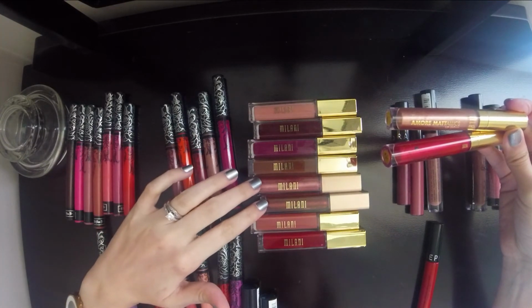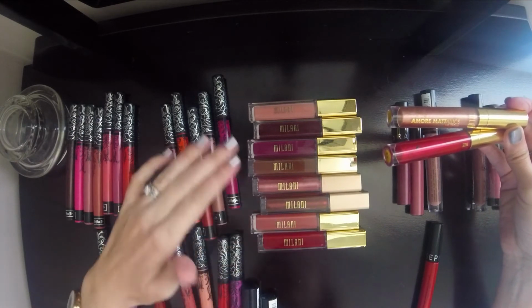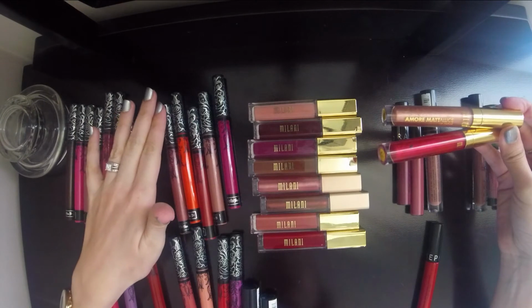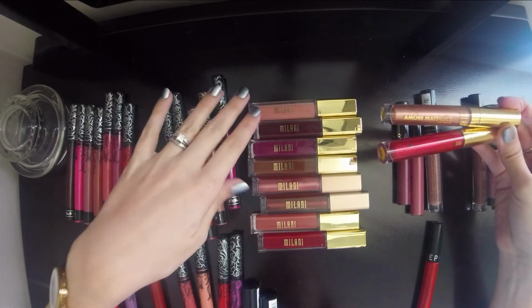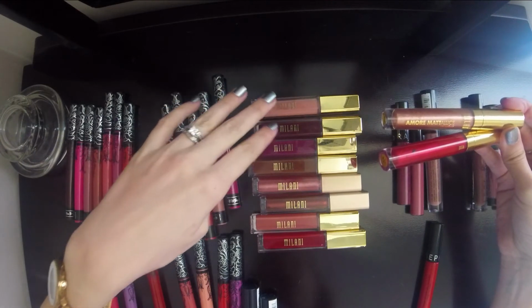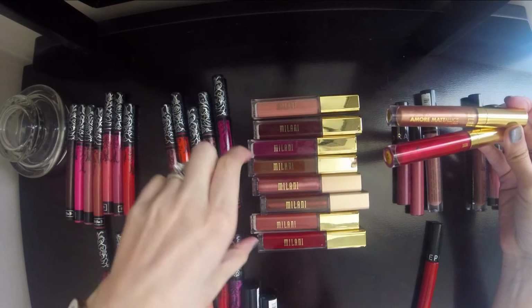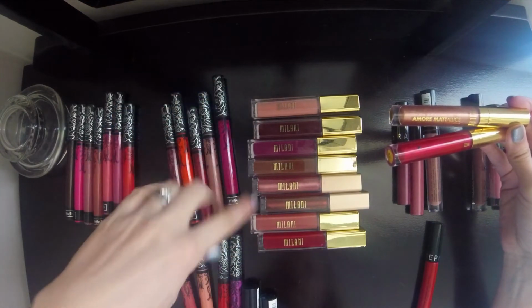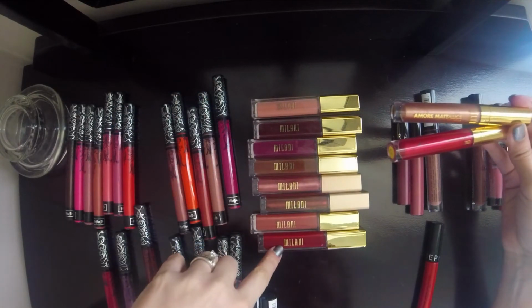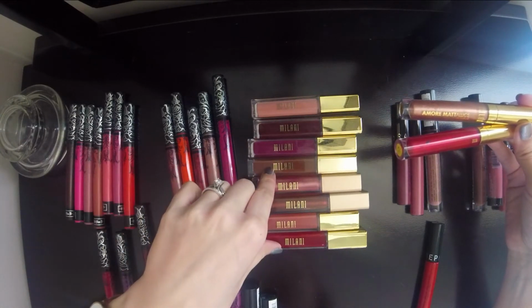The liquid metallics are getting a little separated, but this is one of my favorite formulas other than Kat Von D. I don't know if they changed the formula or anything like that because I have the original launch ones, but I do like the newer colors that I've gotten. So the two that weren't available on the original launch were Devotion and Covet, and I really do like the formula of these as well.